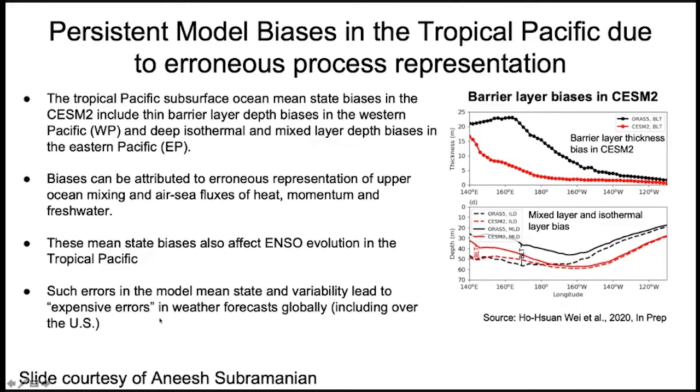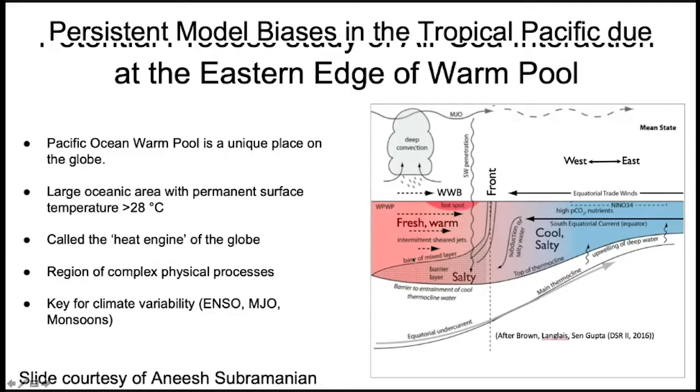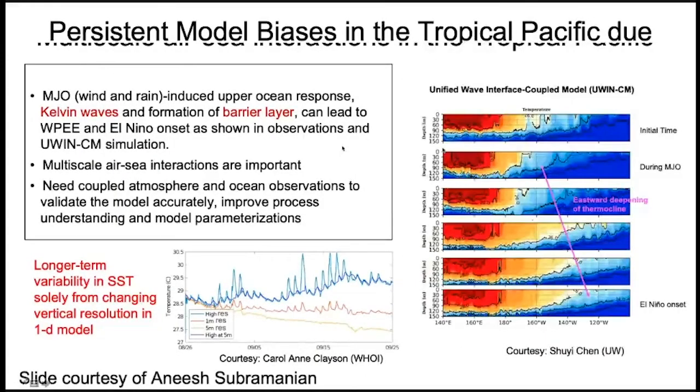And what Anish is saying here is that these model errors can potentially lead to expensive errors in the weather forecasts if they cause changes in this deep convection and variability, and its shift across the equator and the teleconnections to other parts of the world. And then finally, here's a slide. He's saying that all of these processes, these air-sea interactions, have multiple time scales and length scales.